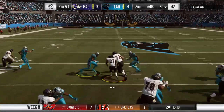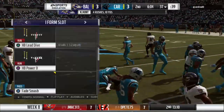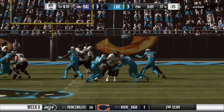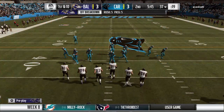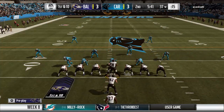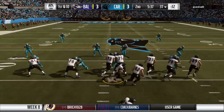Here's Hunt. It's a pickup of 6 and good enough to move the chains. Boy, he does it at a high level, doesn't he? Because when I watch him, I think of his vision. Straight ahead, peripheral. Also has that sense of where holes are going to be before they actually open. I think that helps set him apart from many of the other backs in the league.